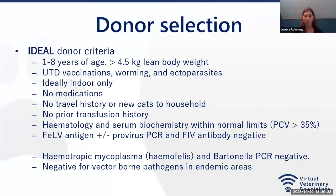So donor selection. In this country, we have access to a canine blood bank. Previously at my practice, we were importing feline blood from a blood bank in Portugal, but now because of Brexit, we don't have that ability. So I find it is extremely important that where I work as a referral hospital, we do have a blood donor list, but it's something that I think we should also have within our first opinion practices.